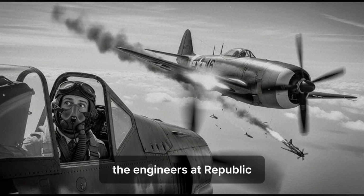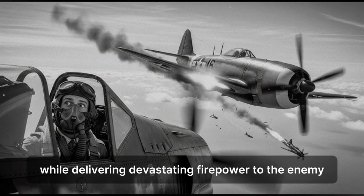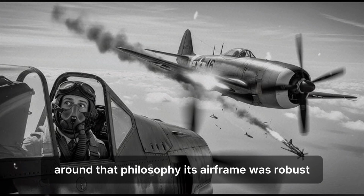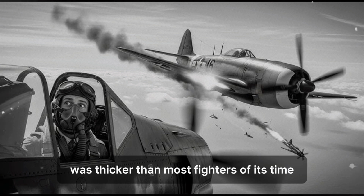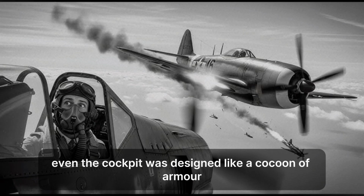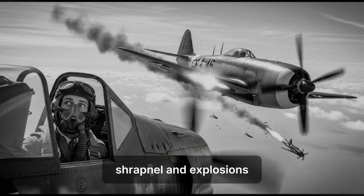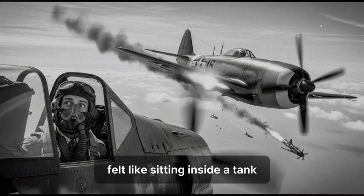The engineers at Republic Aviation designed it with a singular purpose: to keep its pilot alive while delivering devastating firepower to the enemy. Every inch of the aircraft was built around that philosophy. Its airframe was robust, almost over-engineered by traditional standards. The skin of the fuselage was thicker than most fighters of its time. The internal structure was reinforced to absorb shock and damage. Even the cockpit was designed like a cocoon of armor, a steel tub that shielded the pilot from bullets, shrapnel, and explosions. Many pilots would later say that sitting in a P-47 felt like sitting inside a tank with wings.